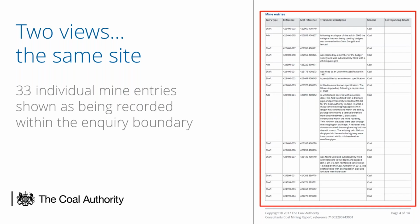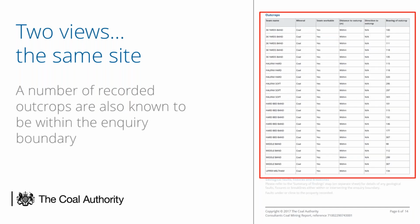The story is then the same when we get to the mine entry section, where you receive a much deeper level of tabular information and data on each of the individual mine entries themselves. Then with outcrops, this is something that isn't actually supplied in the Con29M, full stop. So it's clearly an addition that will support your investigations and characterisation of the site itself. And again, you can see that all of the information we hold for each of the outcrops is displayed in a tabular format ready for you.